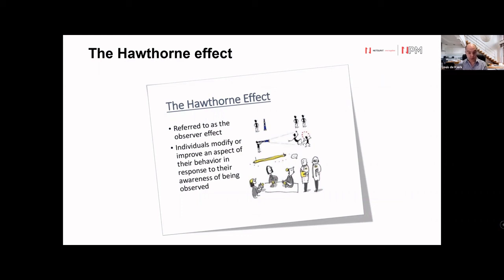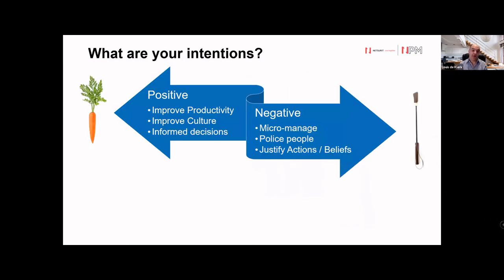I'd also like to point out that there is something called the Hawthorne effect. Sometimes this is also known as the observer effect. And that's the fact that the moment you observe something, you also change that something. It's a well-documented scientific, or human, behavior. If you observe someone and they know that they're being observed, they change their behavior. And the way in which they change the behavior is very often aligned to your intentions.